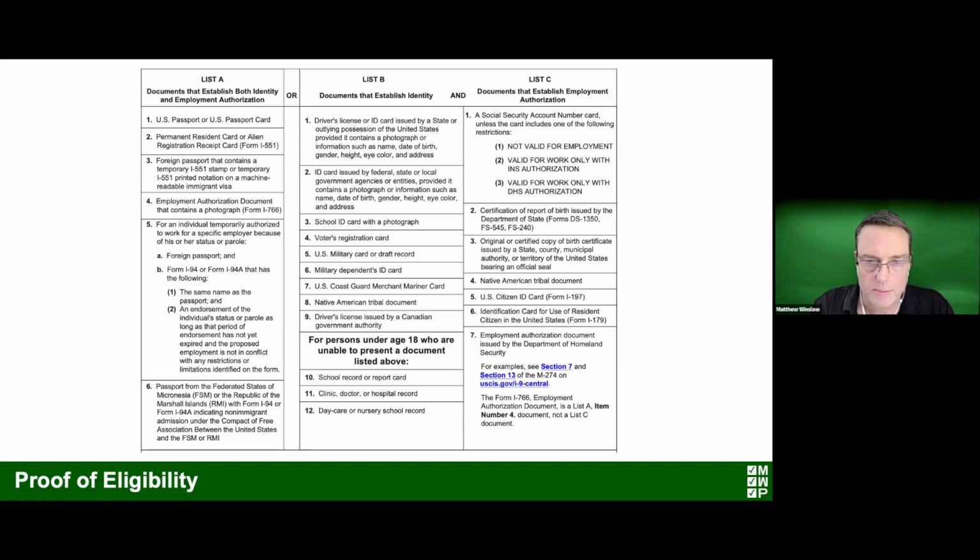So if you actually look at proof of eligibility, you'll notice you have List A or List B and List C. And by the way, there's a $10,000 fine for everyone that does not have this. If the USCIS comes in and audits you, every employee you have, if you don't have this documentation, you could be impacted by a $10,000 fine. I remember a few years ago, Chipotle got busted for 500 plus people that were undocumented workers and paid huge fines in Minneapolis.